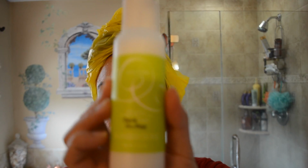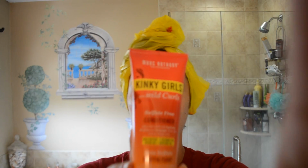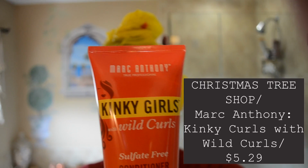So I'm going to start with my co-washing with DevaCurl No-Poo. This month's conditioner is going to be Marc Anthony's Kinky Girls with Wild Curls. And now the hair mask I'm going to start this month with is the Minoy Repairing Hair Mask from Carol's Daughter.